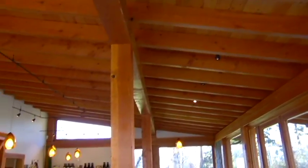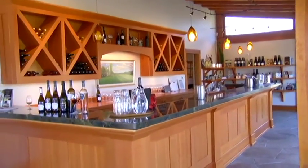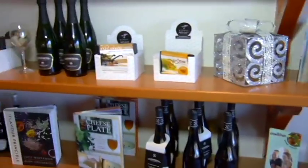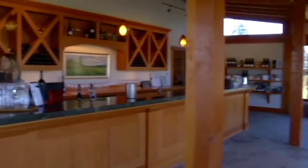Unsworth is open for the winter, so if you're rolling through the Cowichan Valley and want to try something local or grab a few wines for those holiday parties, stop by the tasting room at Unsworth Vineyards, take in the view, enjoy the wine, and discover something new. In the Cowichan Valley, I'm Sucheta Singh.